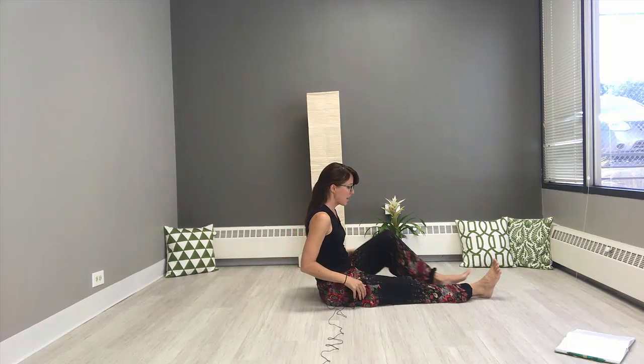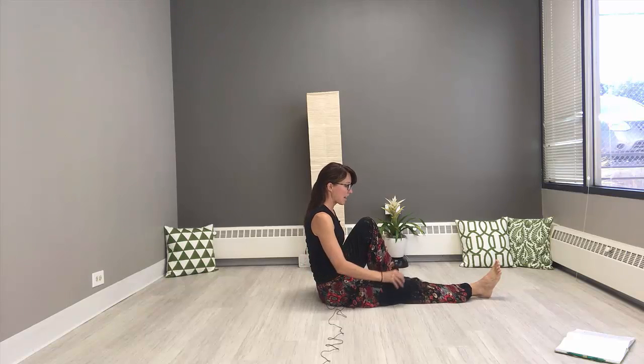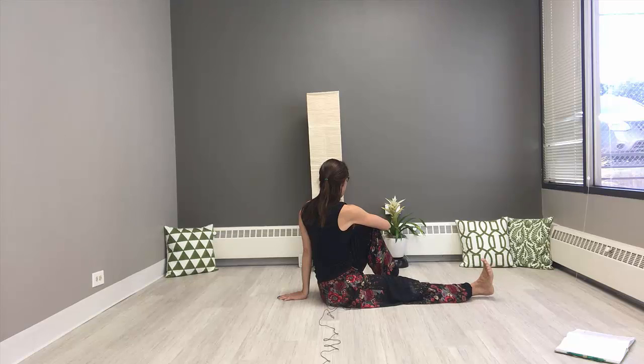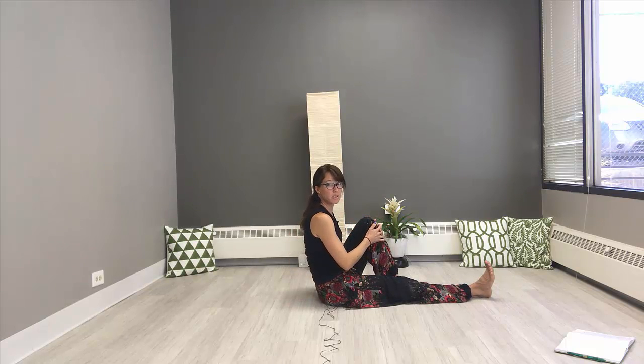Right leg goes long, left leg comes up. Again, either an open twist or a closed twist, your choice. Keep that right leg active, flex through that foot. As you inhale, find some length. As you exhale, find some depth in your twist. Using that left palm to help you keep the spine nice and straight. And then slowly bring it back to neutral.